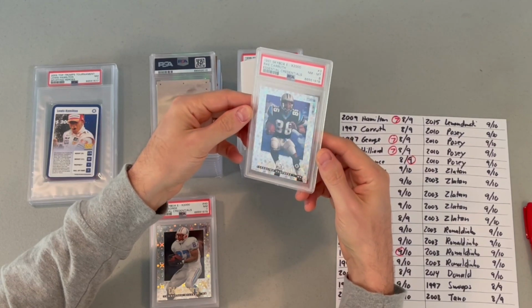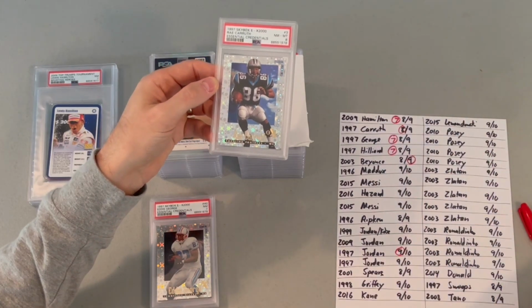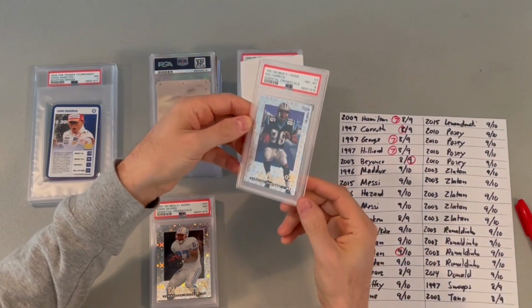Here's another one. This one got an 8. This is a Ray Caruth rookie, 8. Again, these are numbered out of 99, and yeah, I don't really know how to explain how I've done so bad.